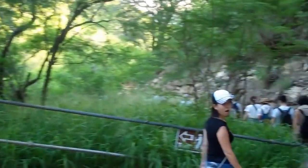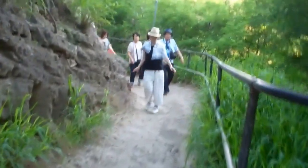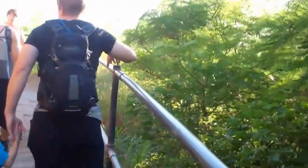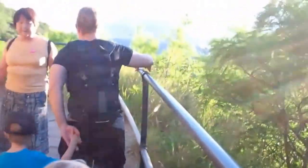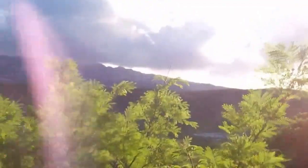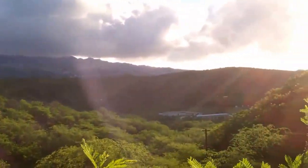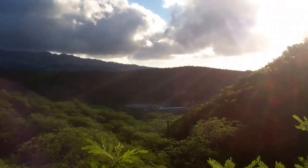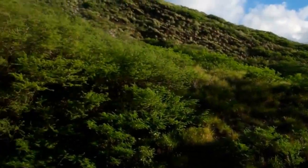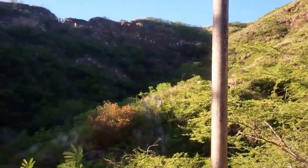Here's the first of the many switchbacks. And you can see that people are still coming down and coming up. The views are quite beautiful. This is probably a great beginner hike, but if you come to Hawaii, this is definitely one of the hikes that you want to do. It's easy, but it's cool. You can see down the hill there to the fort. Beautiful, beautiful place. And you can see the switchback. Pretty cool.